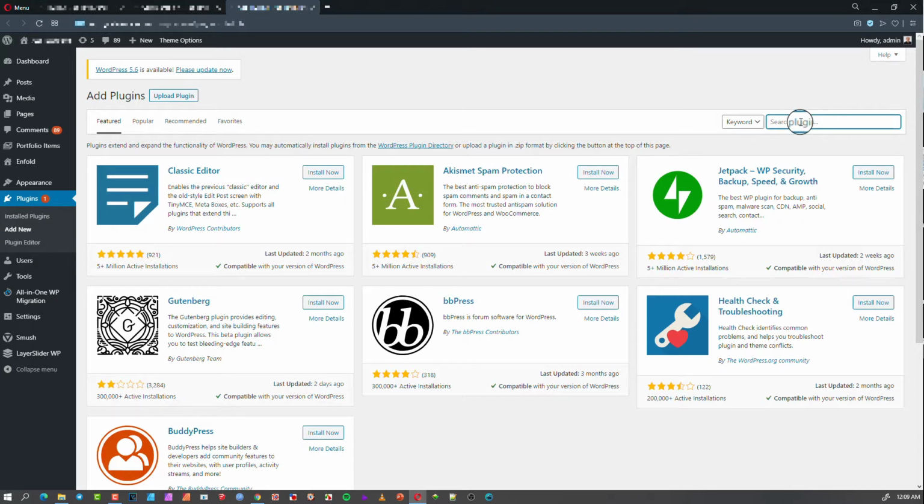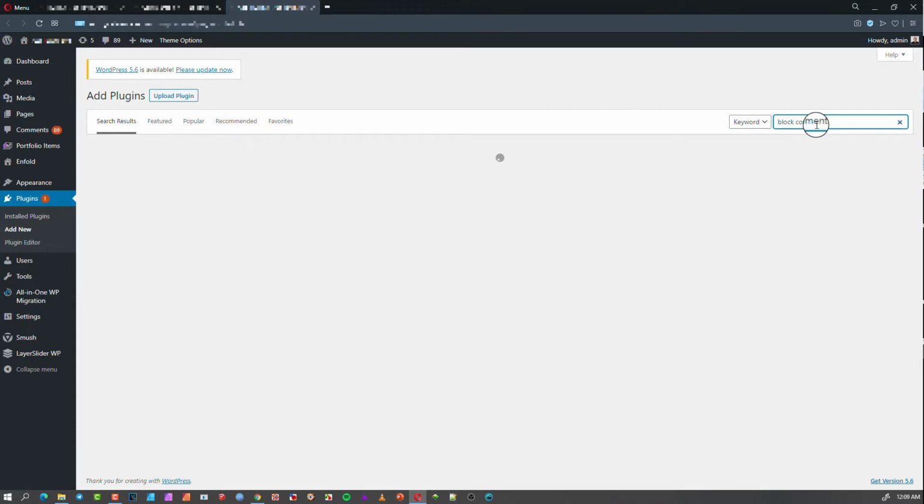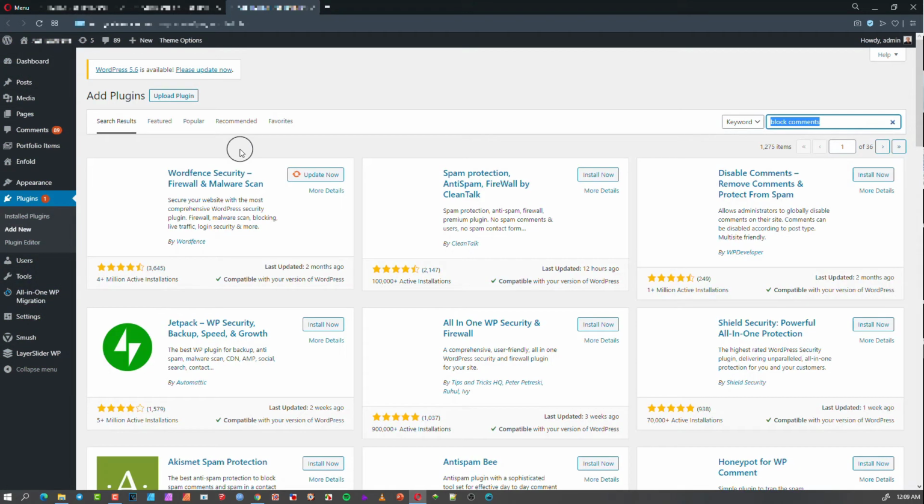So it is what it is, block. You can just type block comments. Okay, and let's just see it load up there. One thing interesting I found out when I searched for some of the plugins, I used to type it and press enter, but because it's a real-time search, you can just type it in and it will start searching immediately. You don't have to press enter with it. This thing is taking a bit of a while because there's something else going on on the site here, and it's just a bit laggy. There we go. So the one I want to reference is this one.